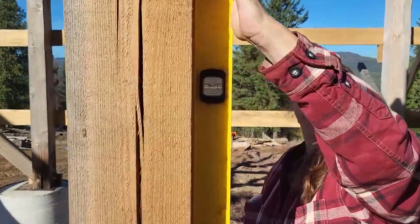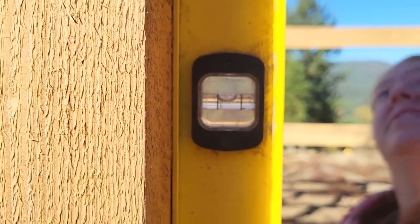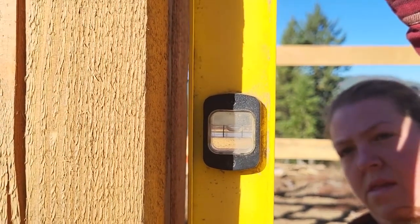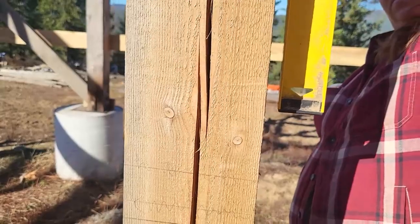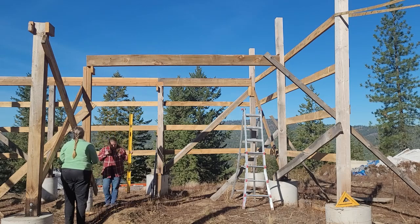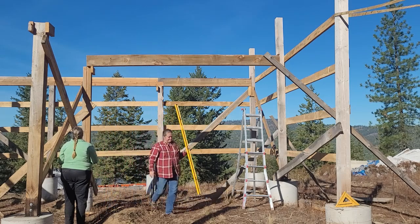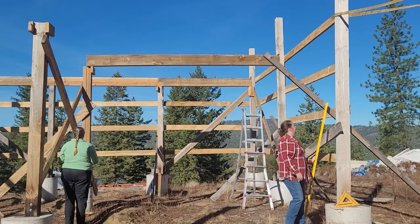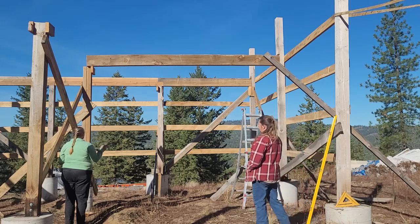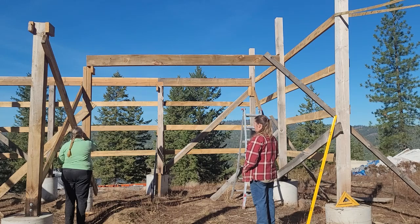No, it's off a tiny bit. Pull the bottom out. Okay, so that's about that much. So I think what I'm going to do is move the ladder over here, and then I'm going to start tapping it over to get it centered on this.